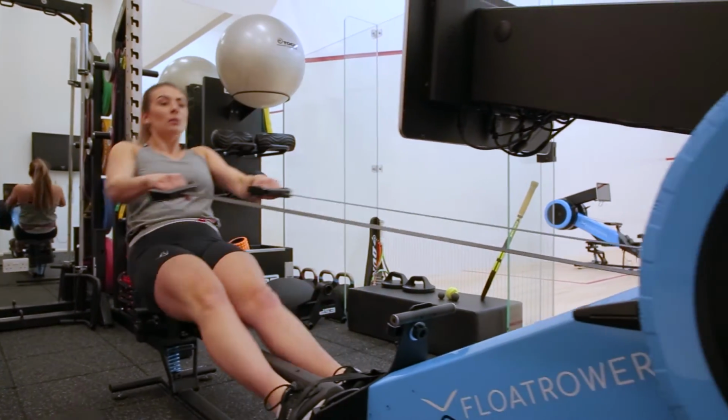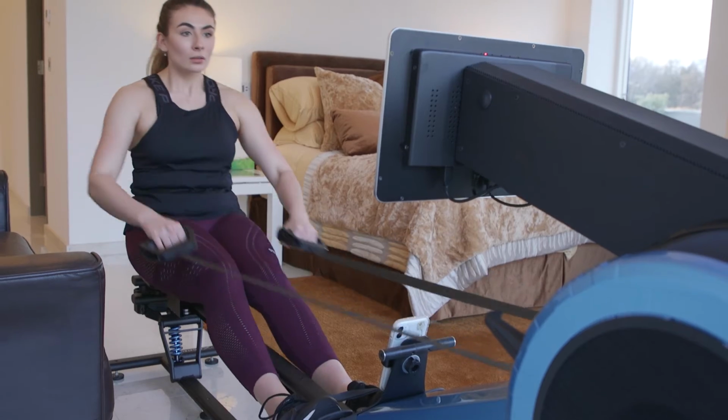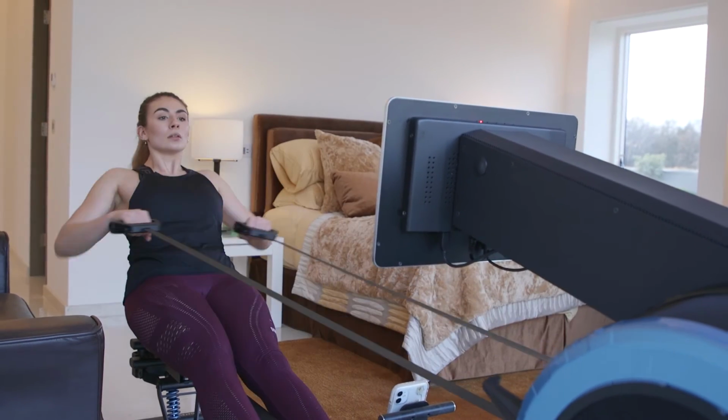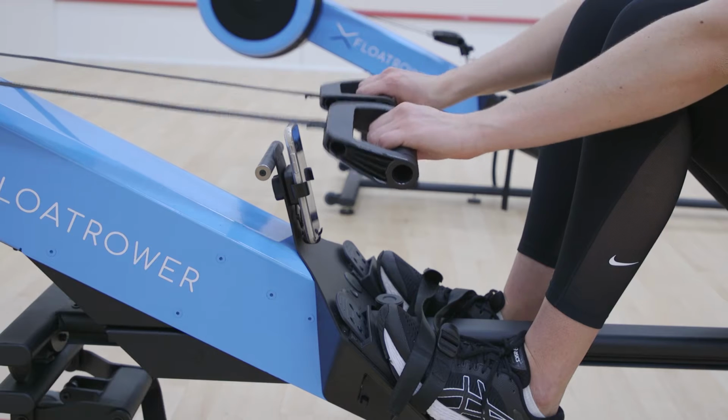And then coming through to backstops, again, because the hands are separate, you can really get that range of motion, and your hands can come through and you're not restricted and restrained to just having them right in front of you, which is really, really nice.